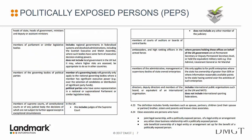I would suggest that identifying and verifying politically exposed persons is one of the biggest challenges facing estate agents as a result of these changes. Without any definitive list, this is tricky at best, and unless your enhanced due diligence identifies otherwise, you can enter into a business relationship where a PEP is involved, provided you undertake enhanced due diligence and obtain senior management approval to do so. But we do have this.